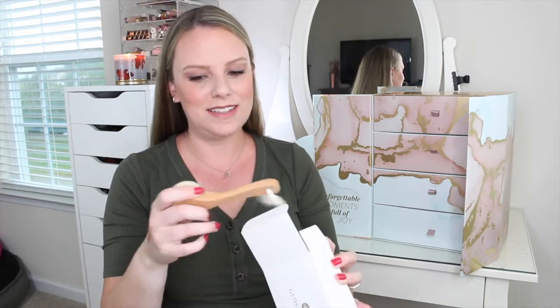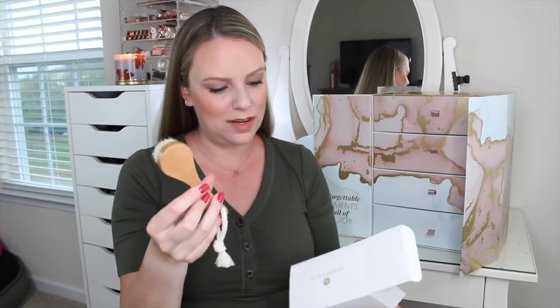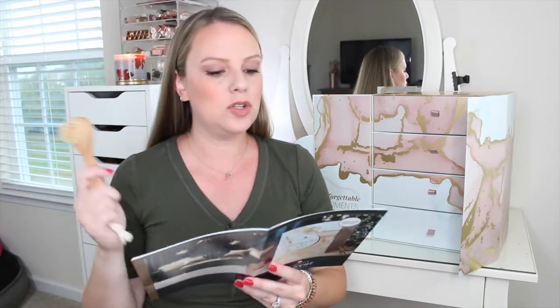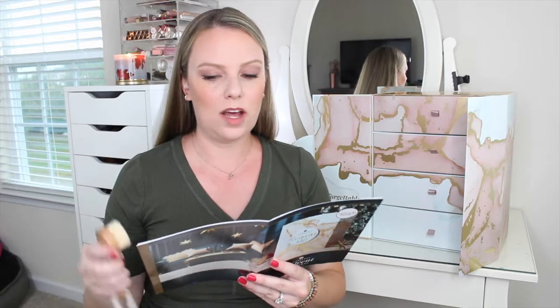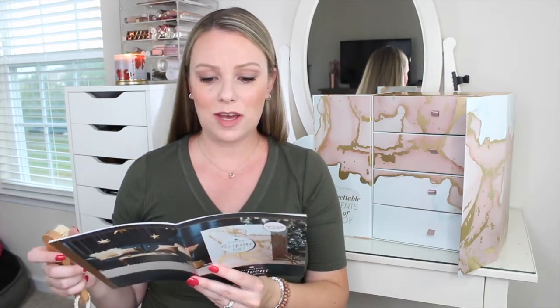Okay, day 11 is, oh, how cute is this? It looks like it's a little exfoliating brush. Okay, what brand is this? This is the After Spa. This is a full-size product and it is their Daily Facial Dry Brush. Retails for $20. I've never used a dry brush on my face. I feel like that's kind of a bad idea. It supposedly increases circulation and reduces puffiness.